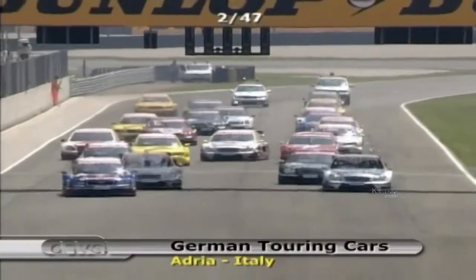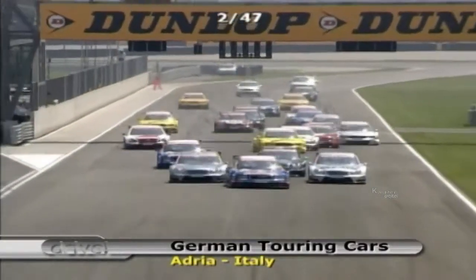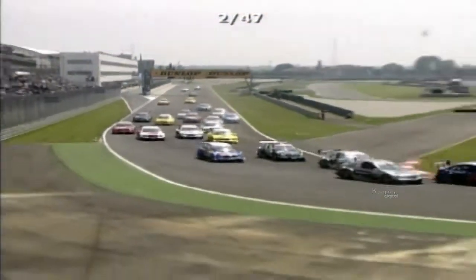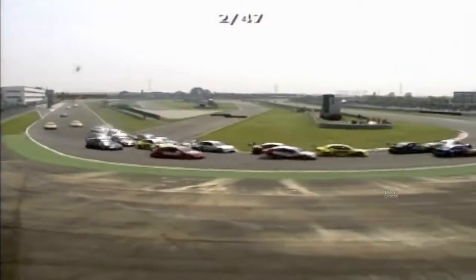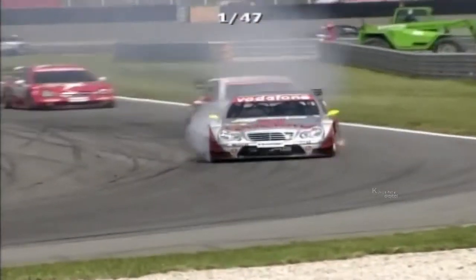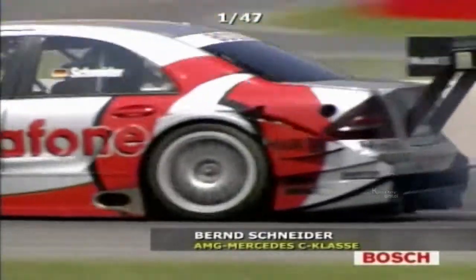Meanwhile, the DTM German touring cars were racing in Italy. Swede Matthias Ekström of the Audi Sport team grabbed an early lead, as Jean Alesi lost 2nd place to Mercedes teammate Christian Albers. Veteran Bernd Schneider had trouble from the start, beginning with a damaged tyre on the first lap.